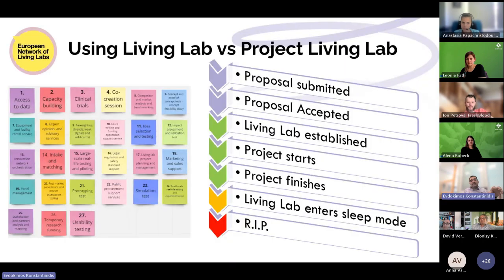Because there is the idea of using an existing Living Lab, buying the service, using the service of the Living Lab, or we create a Living Lab, but we should avoid these project-based Living Labs. What are these project-based Living Labs? As I said before, the European Commission asks for Living Labs to be built, or existing Living Labs. And for this, there are many organizations that create a Living Lab in order to fulfill or to address a requirement of a proposal. But then when the project finishes and there is no real sustainability plan for the Living Lab, the Living Lab fades out actually.